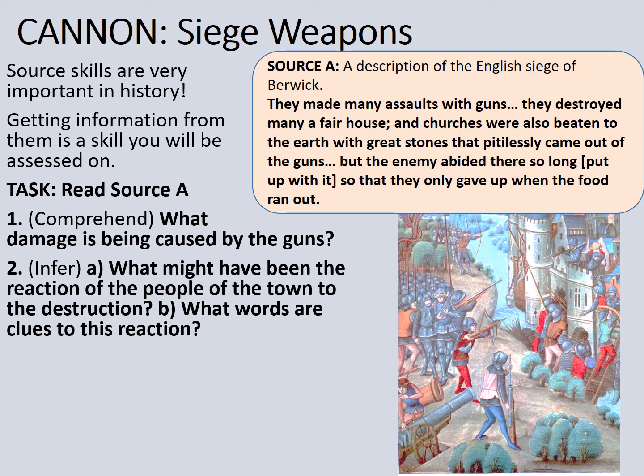Okay, let's have a look at the next bit. Now we're going to infer. This means we're going to be getting some information which is not quite so obvious. What might have been the reaction of the people of the town to the destruction? And B, what words are clues to this reaction? Pause the video now and have a go.